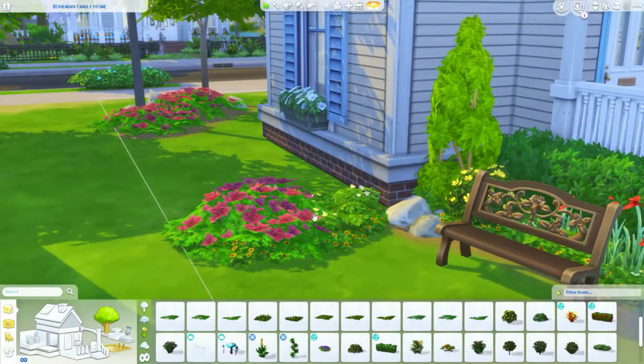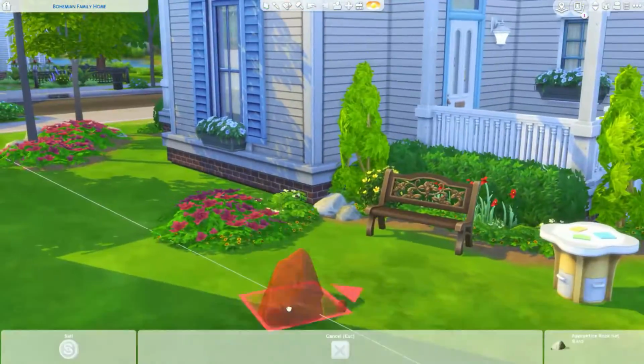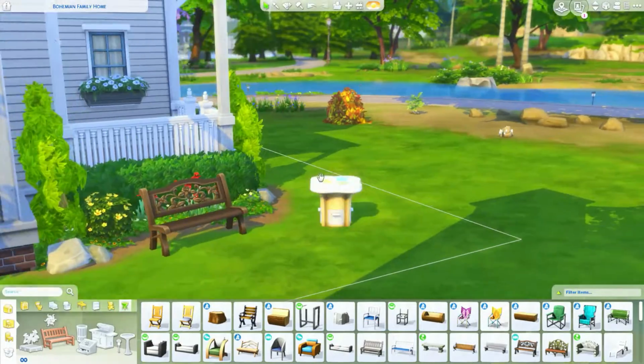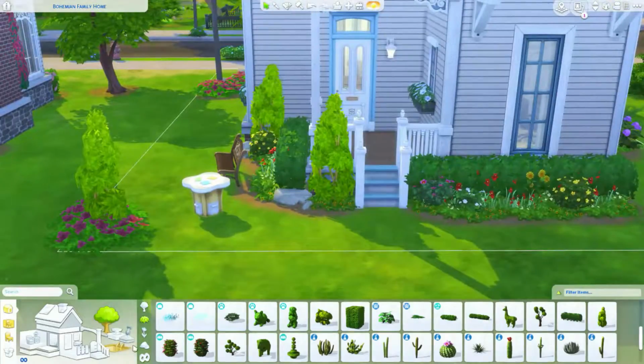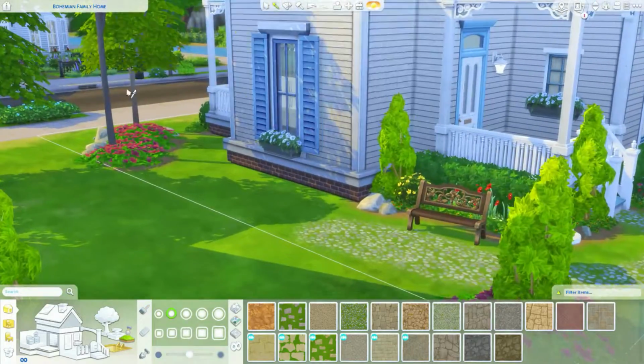And I was excited I got to use these flowers from Island Living too. I kind of failed to mention that. They were so pretty, and I thought that this color actually worked perfectly in Willow Creek. So that was kind of cool too, and it was very relaxing, and it added a lot of character to the lot itself. But yeah, I just kind of futz around with this a little bit, add a little pathway, and that's pretty much it for the build.